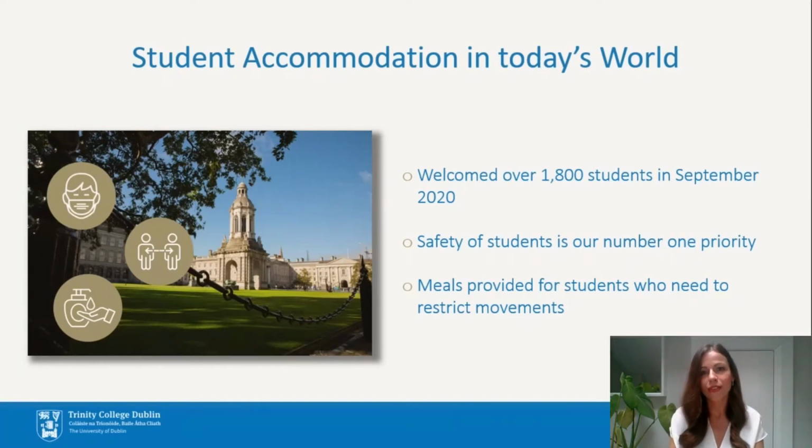This September, we have successfully welcomed over 1,800 students into our residences. Student accommodation will look a little bit different this year. However, I can assure you that the health and safety of our residents is our number one priority. And with that in mind, we have put in a lot of work and introduced new procedures and updated our systems to ensure that the residents have a healthy, safe, and enjoyable stay throughout the year. Just to name a few things that we have introduced this year.